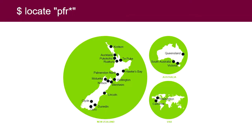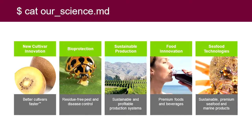These are some of the locations for the 14 sites we have in New Zealand and a few offices we have overseas. And the last time we counted them, I think we had a little bit over 1,000 employees. And believe it or not, a few of those are actually scientists.